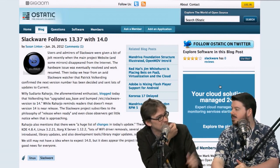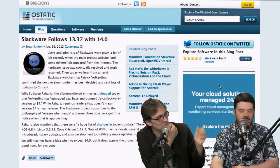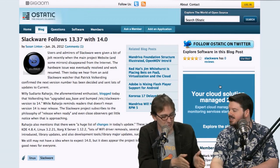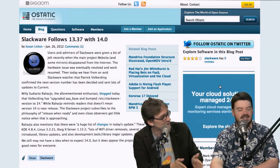Here's the only problem I have. Slackware, their last release was Leet. Yes, 1.3.3.7. Right. The new release is going to be 14.0. I feel like there's got to be a better, more awesome hacker speak number that they could have used. I almost feel like it doesn't even matter if the number is bigger or smaller. I feel like they just have to come up with a really cool one.